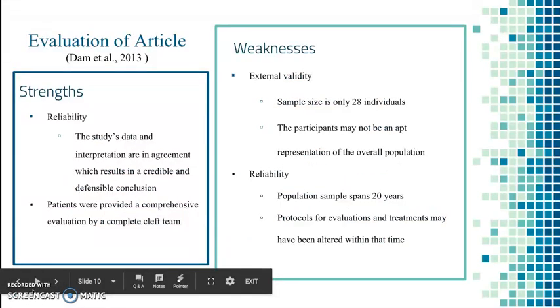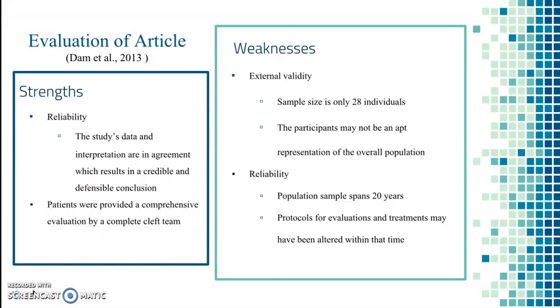The strength of this study can be seen in its internal validity. The study's data and interpretation are in agreement, which results in a credible and defensible conclusion. Another strength is that patients were provided a comprehensive evaluation by a complete cleft team.